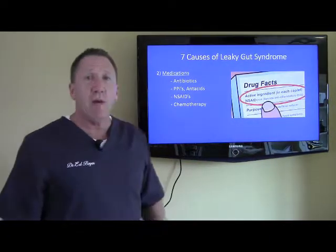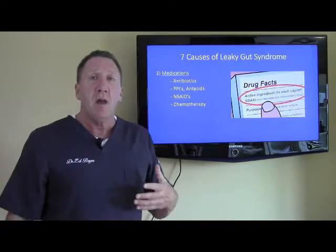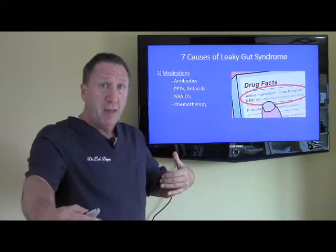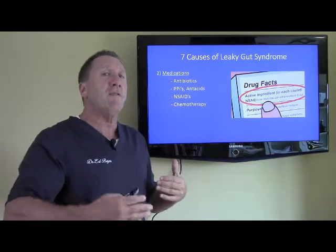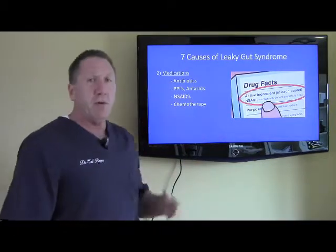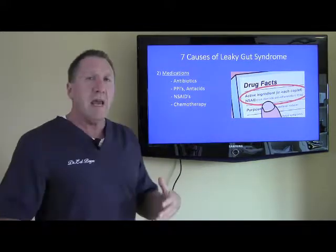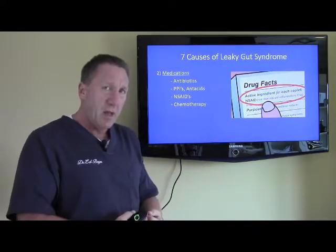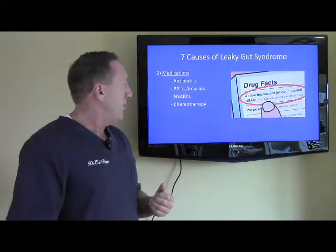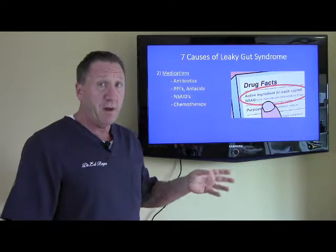Now, some other medications that will cause leaky gut syndrome or increased intestinal permeability: antibiotics. When someone takes an antibiotic, it's going to destroy the bad bacteria, and it's also going to destroy the good gut flora, which you're going to learn later can also cause leaky gut. Proton pump inhibitors like Nexium and Prilosec, omeprazole, and things like that cause a decrease in the acidity of the stomach, and that changes the pH of the gut in a bad way, and then that'll break down the gut barrier. Non-steroidal anti-inflammatory drugs like Advil and ibuprofen will break it down.